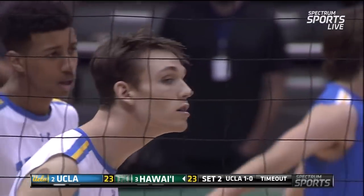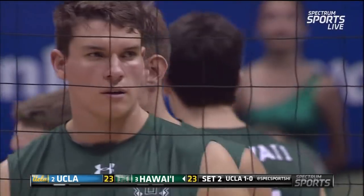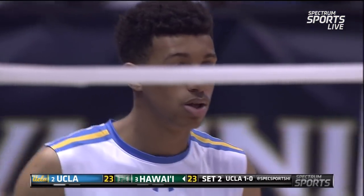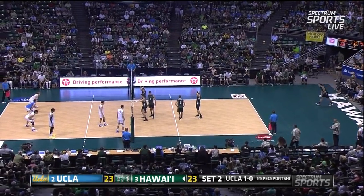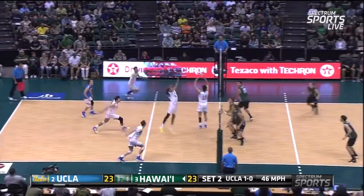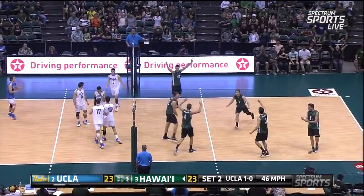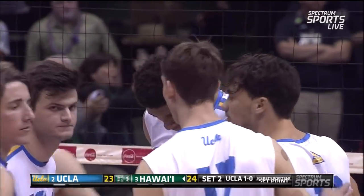Even though these two teams are now technically in different conferences, it sure doesn't feel like this rivalry has been any less intense. Maybe even more, because who knows, maybe these two teams will be going for the at-large bid to go to the NCAAs. That's a good point. 23 all, serve by Solbrig. Took something off. Ma'a goes middle. Jimma misses wide. Point Hawaii. It's a long ball for the Bruins.